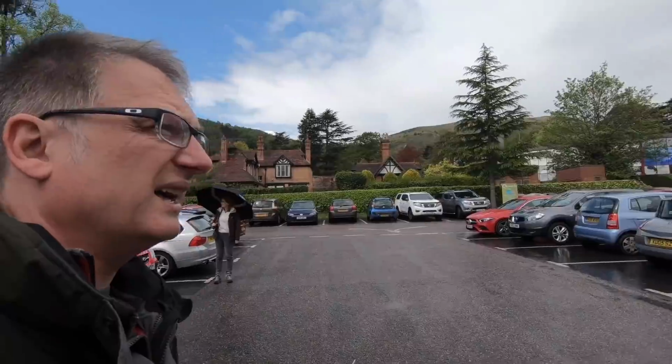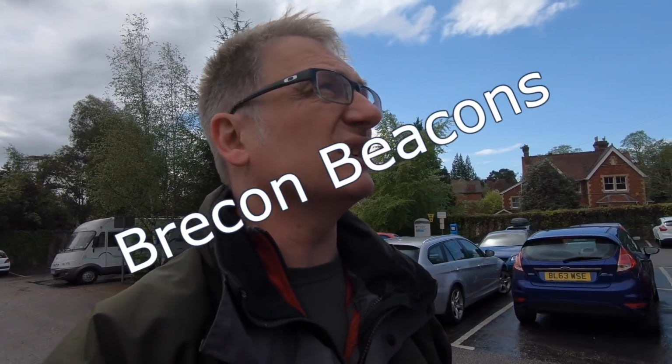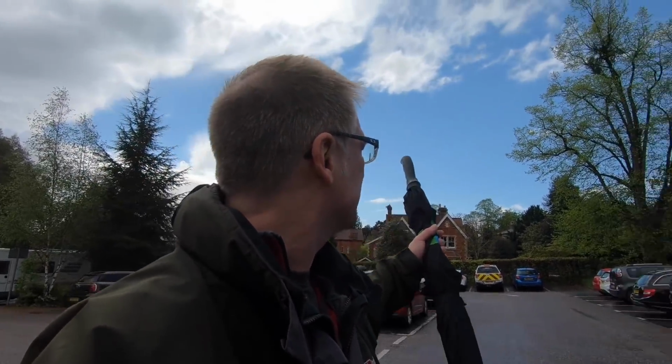The weather has changed considerably, as you may have noticed, because over the last few days it has been brilliant hot sunshine where we were in the Peak District, but now it's been raining all the time. The sun's actually coming out and there's blue sky behind us, but over in that direction is just cloud.